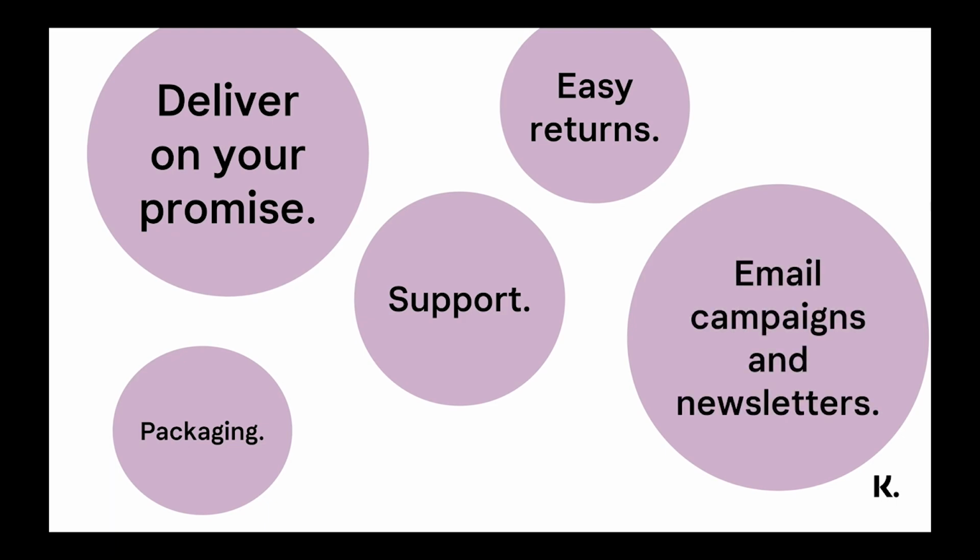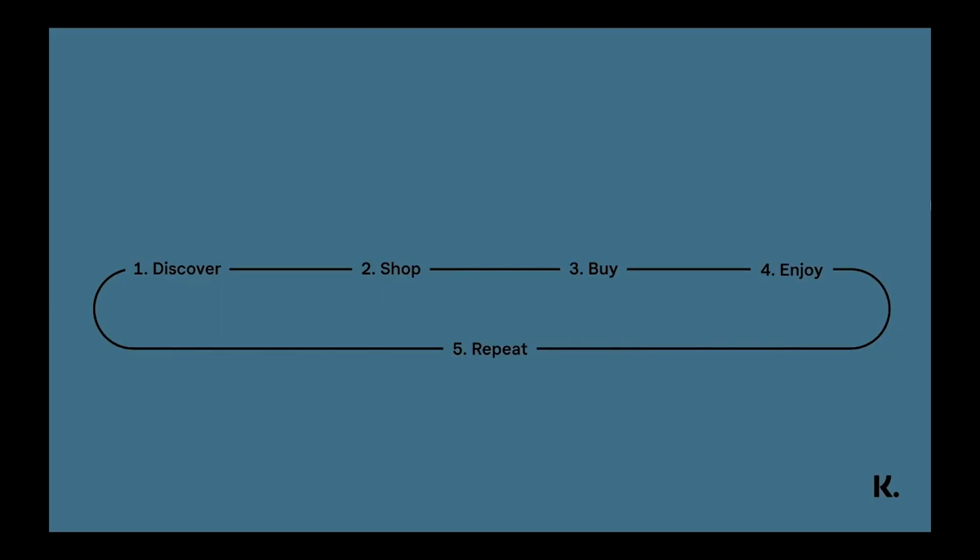Email campaigns and newsletters. Keep up the dialogue with your customers so they don't forget about you, but be sure to not spam. The content should be relevant and engaging. If you're promoting a campaign or some new product, it's important that your content links directly to the product or campaign page. And repeat. We've now gone through the full customer shopping journey.